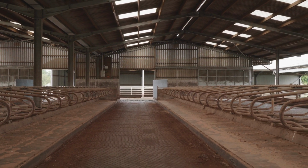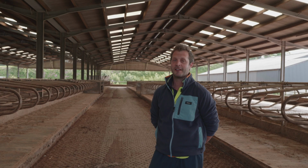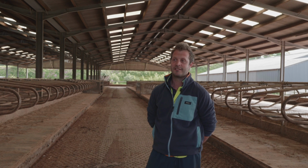For instance, this shed is 250 foot long. There's a PTZ in the middle, and we can zoom in to the far end of the shed and you can read an ear tag number. So from the livestock monitoring perspective, it's a game changer.